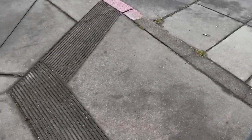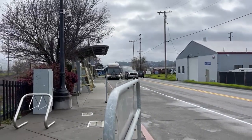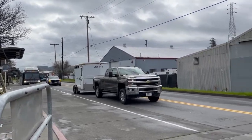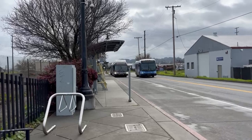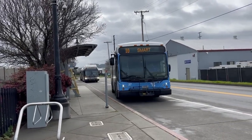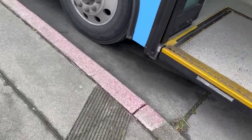Totally cool is that right there. Here comes another one. Yeah. Whoa. Look at that. Hey, 10 to Smart. Petaluma Boulevard North, 37. Oh, no sticker. I'm not getting on. Have a good day.